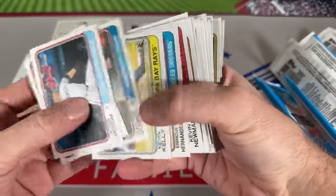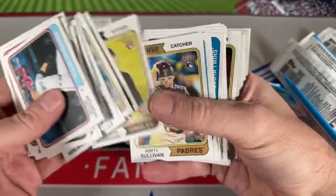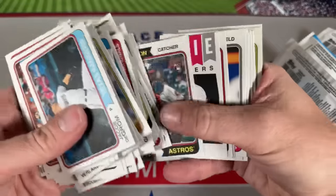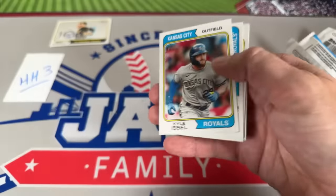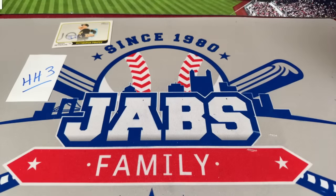All right, the Chrome card will be coming at the end of this stack here. Here it is. It's going to be Devin Williams, and it will be numbered to 999. So that's not too bad. Two numbered cards plus an autograph in that first box. And the two numbered cards both end up going to the Milwaukee Brewers. So the Brewers and the Pirates are the big winners of box number one. We'll move on to box number two.